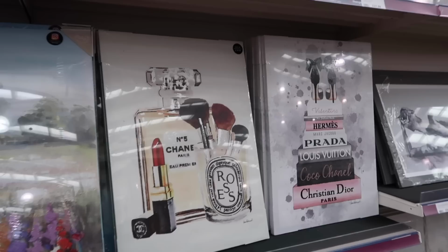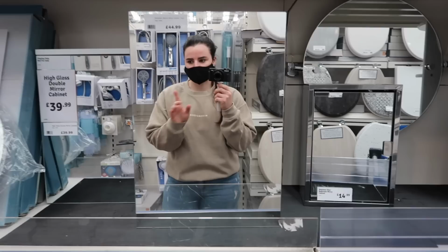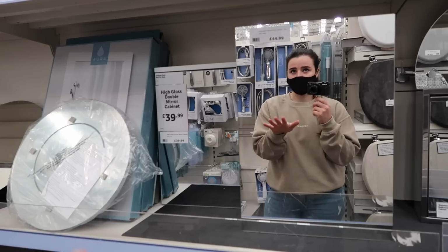So I'm in the bathroom section now, and this is what I think we're going to be buying for the spare bathroom, family bathroom. So it's $44.99. I've had a look everywhere else, and this is actually one of the cheapest ones. So, and it fits perfectly. So I think we're going to do that. Don't think I need it right now. I've seen it every time I've come in the Range, so it should be absolutely fine. But yeah, I've just got this one.